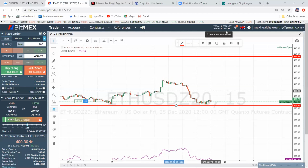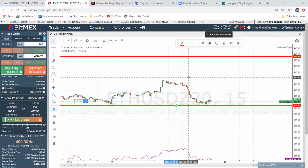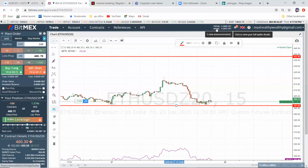change your leverage, presumably. I changed my leverage. There's two reasons you would change your leverage now. One is it'll make the return on equity look better. That's just a vain sort of thing. But if you have a look at up here, my actual balance is 0.08 Bitcoin, but my available balance is only 0.06 because I have some in play, some in trades.